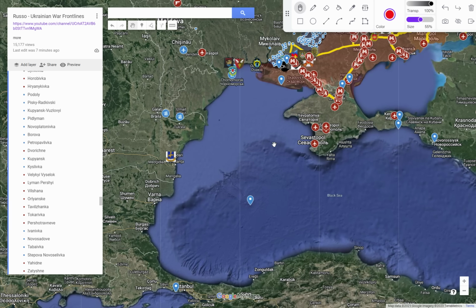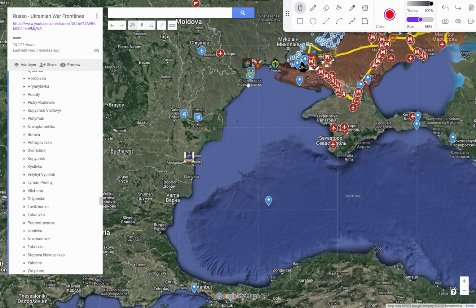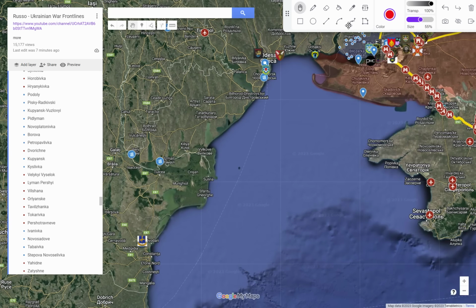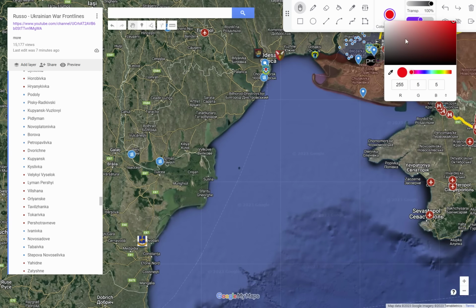But regardless, the most interesting thing about this is that the attempted Ukrainian hits on these patrol boats happened at around the same time as a Hong Kong container ship, so a civilian vessel called the Joseph Schulte, departed from the port of Odessa. So the port of Odessa is over here. And this is very interesting because this is, again, a civilian vessel that's being transported post-grain deal.